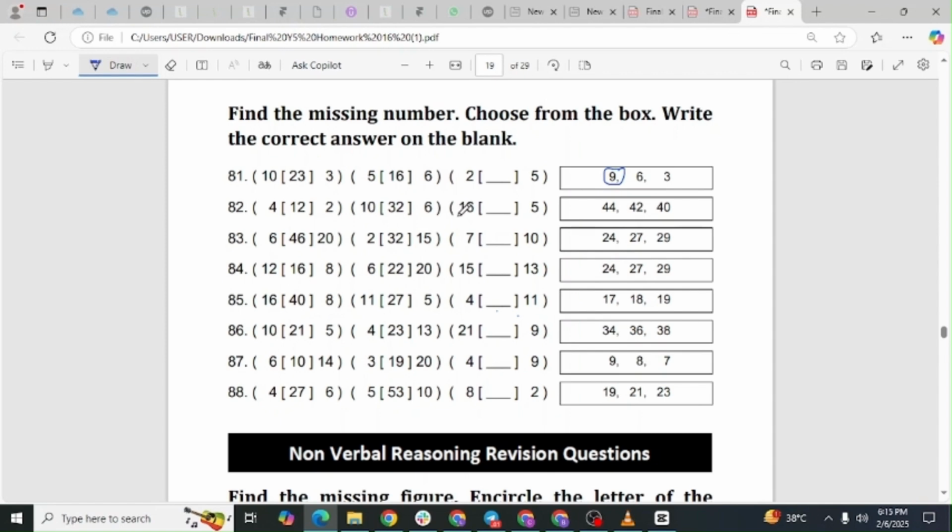Now for the missing number. 16 plus 5 equals 21. 21 times 2 equals 42. The missing number is 42. Question 83. 6, 46, 20, 2, 32, 15, 7, blank, 10.